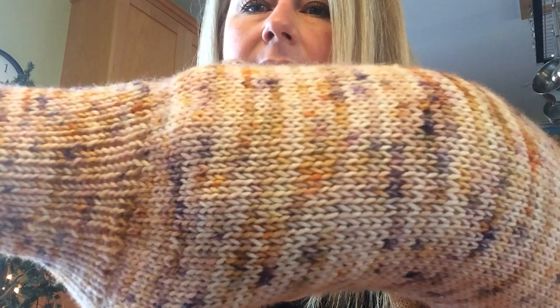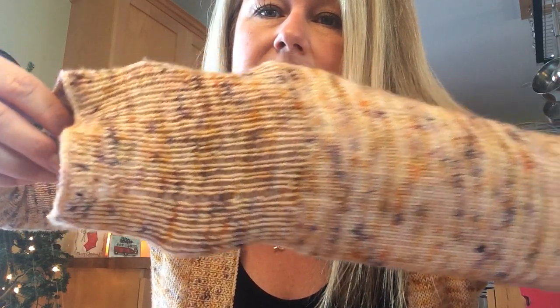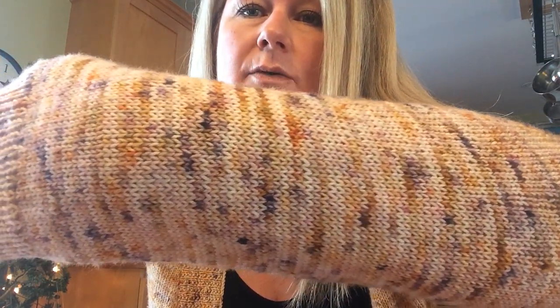And I did this in Legacy Fiber Arts Sweater Weather in their steel toe base. Look at that. It's this peachy, orangey with rust and purples, and I wouldn't normally go for this kind of a color, but when I saw their podcast and saw this, I loved it. So my friend and I both ordered a sweater's quantity and knit this up very quickly.